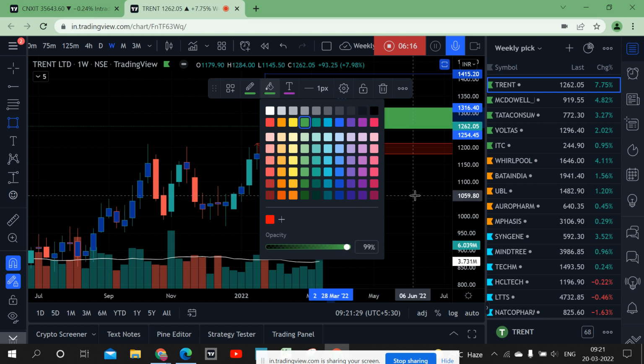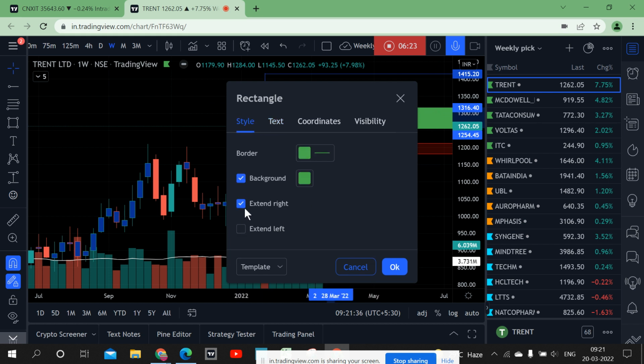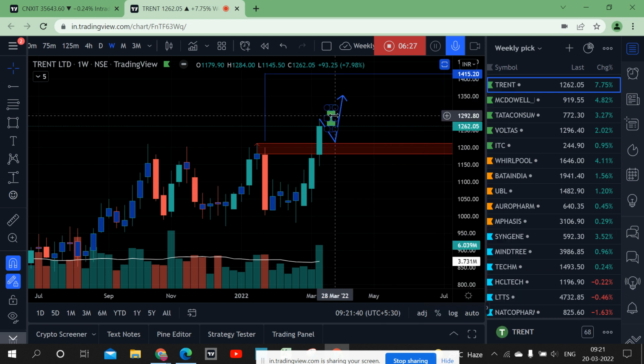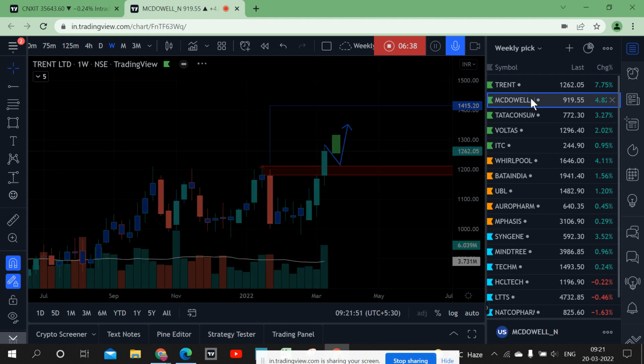So if you get a good momentum in this range, it is very good for anyone to pick up and hold. Even this week, if you get a solid green candle, for sure the stock will outperform and it can go to higher levels. So this is my first stock for the upcoming week.